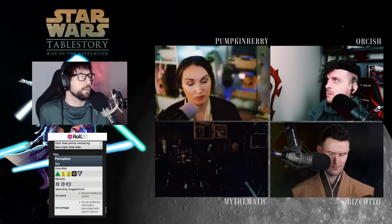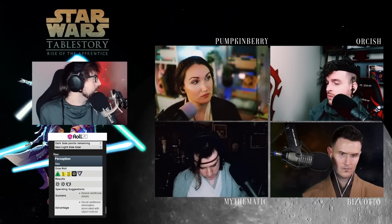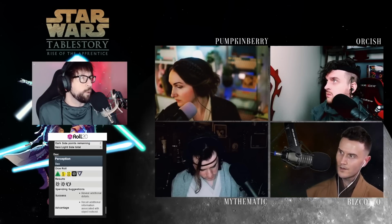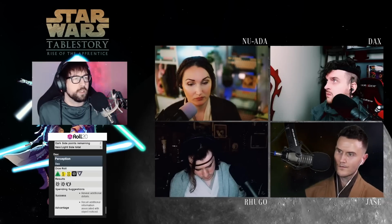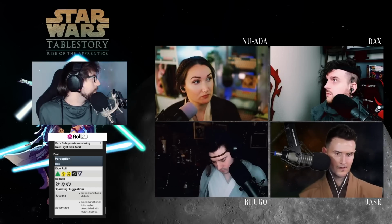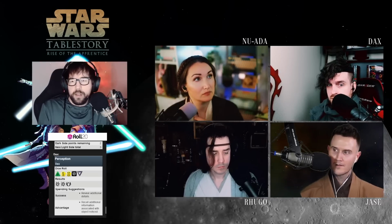Your comlinks, there's some static that starts up from them as soon as you come out of these tunnels, as if they reconnect to something for a moment. Jace, you're pretty good with mechanics and stuff. Yeah. I think you probably notice it first, just that there's some strange sort of static interference with these comlinks. Would it sound like someone's trying to talk, or like an opening channel? It does sound like that to you.